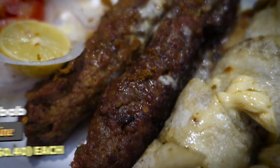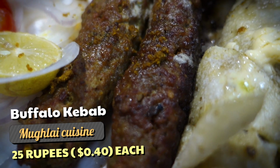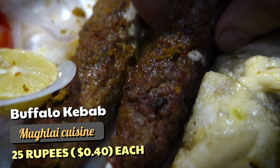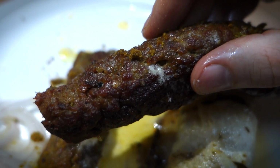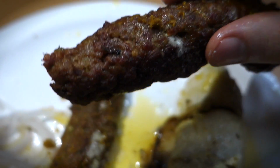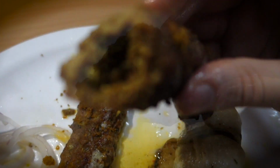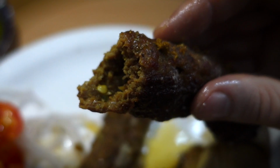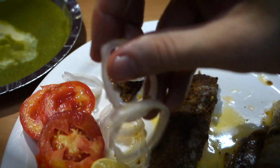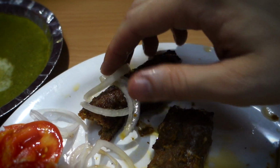This time we got us some buffalo meat on deck. So I grabbed that buffalo meat stick, which was topped off with a secret mix of spices and, of course, some butter, and I started looking at that meat stick. I figured I should probably take myself a bite, so I went on ahead and did just that. And wow, just wow, somehow, someway, that meat was tasting even softer than the previous ones.